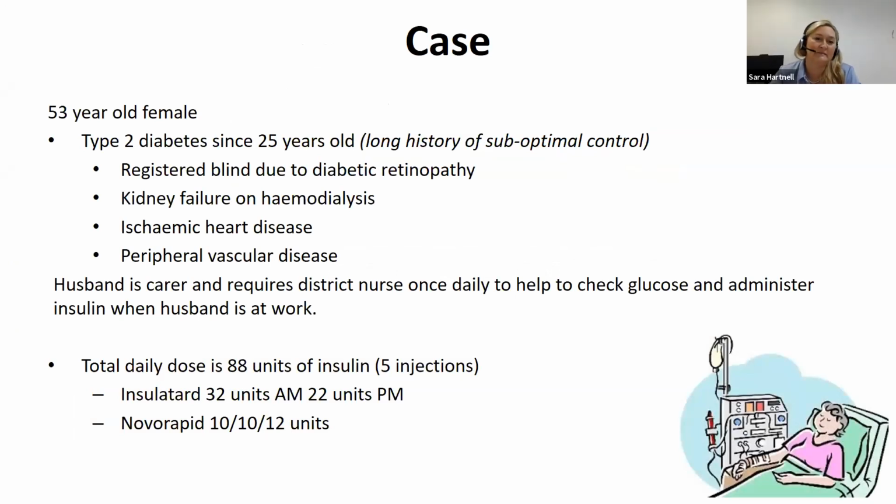So one of the cases, just to highlight to you, was a 53-year-old lady who had had diabetes for 25 years and despite best efforts had a long history of suboptimal control. She was registered blind due to diabetic retinopathy, had kidney failure requiring dialysis, and also ischemic heart disease and peripheral vascular disease. Her husband was her main carer, but because he worked, she required district nursing once a day to help with monitoring her glucose and administering her insulin when her husband was out. Her total daily insulin dose was 88 units a day, but she had that over 5 injections, as you can see there. Next slide, thank you.